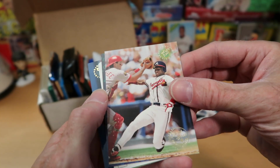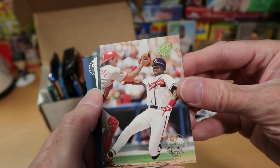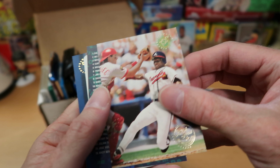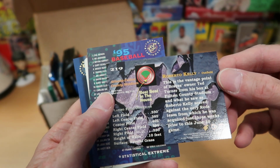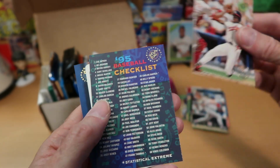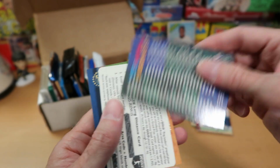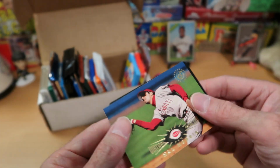This is best seat in the house. This is an insert. Best seat in the house. Is that Dion? Looks like it could be Deion Sanders. I'm not sure. Oh, it's Roberto Kelly. My mistake. Roberto Kelly, another speedster on the Braves team there. Got a checklist because we can't open a pack without getting a checklist. And then we got our phone card. That is amazing. I'm going to save that for last.